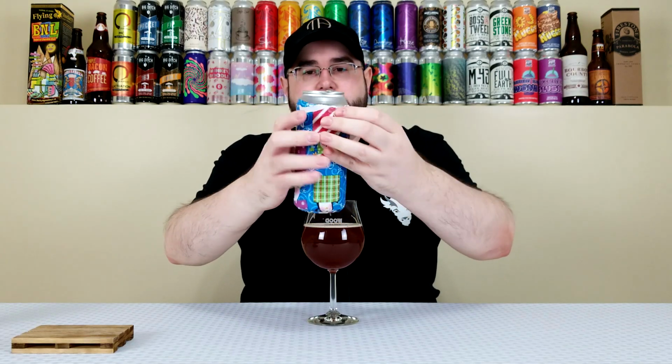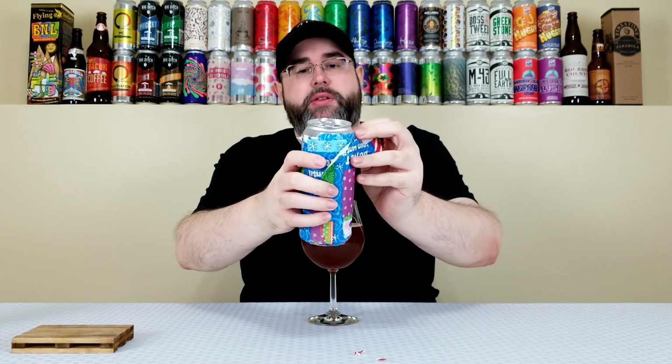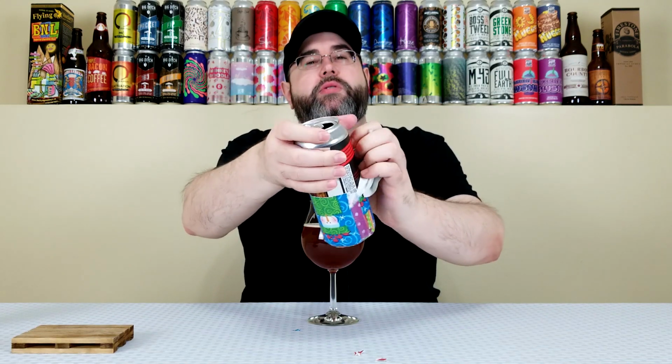Can I get this started here? Here we go. Throw that over here. We will tear down the side. I'll try to do the reveal for you guys. Well, where's that little piece that was ripped off? I guess right here. Let's see. Who is this? Oh, the tape kind of stuck to the label, so I don't know if I'll be able to do it fully.